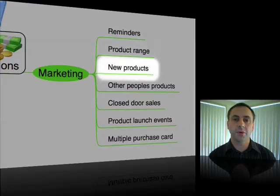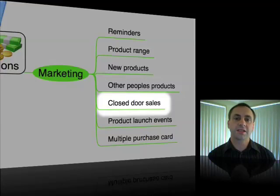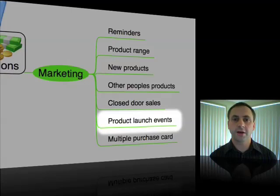It's also very important to let them know when new products are available so they can come in and purchase them. We can also increase our range of products that we can offer them by selling other people's products and taking a commission for that. We can also have things like closed-door sales and product launch events, where they're brought into an environment where there are lots of other people who are predisposed to buying, and there again they have the social proof of other people who are coming to the special event to buy the products.